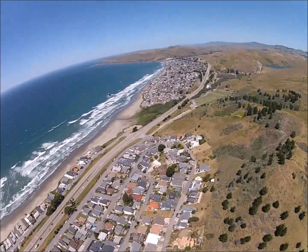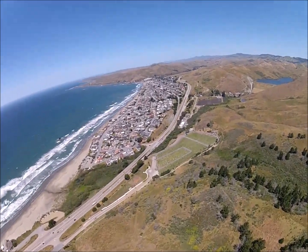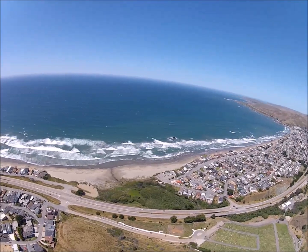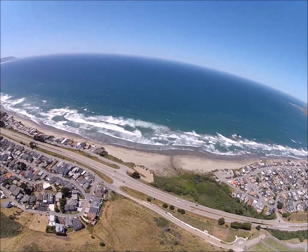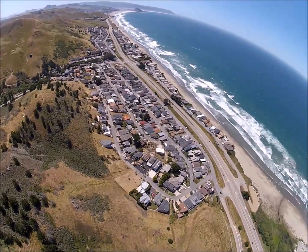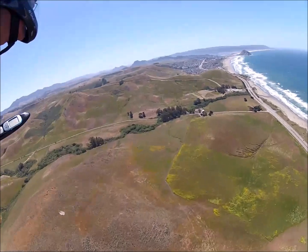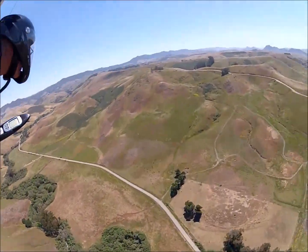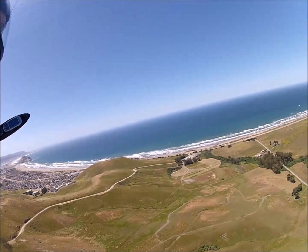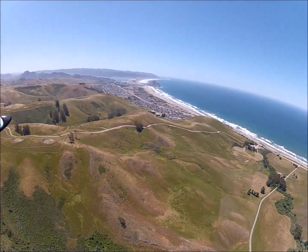Shear lines are fairly common here and often will set up over the highway parallel to the water. Occasionally, roll cloud will make an appearance to spice up the variety of flying. Back in the bowl, sometimes thermals can be found, and occasionally a wave will set up. Heights of almost 4,000 feet and XC around 10 miles.